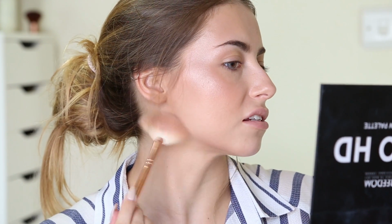So let's get my fan brush and let's go crazy with the highlighter. Doesn't seem to be doing much. Okay, so it's not my usual colour. I normally go for something a bit more gold tone, but looking at it more closely, it's not that bad really. It's kind of like a more pearly sort of tone, which I guess is what you'd expect when it's called Pearl Shimmer. But it's not awful, to be honest.